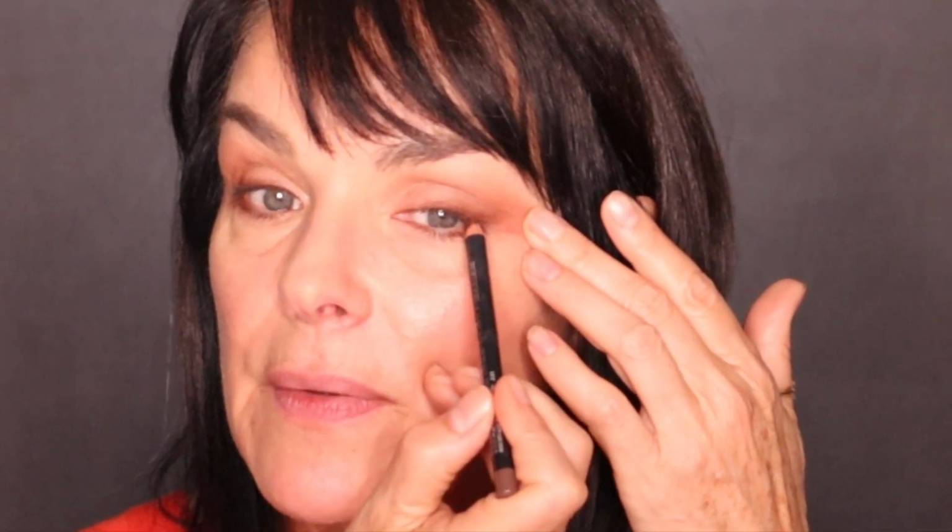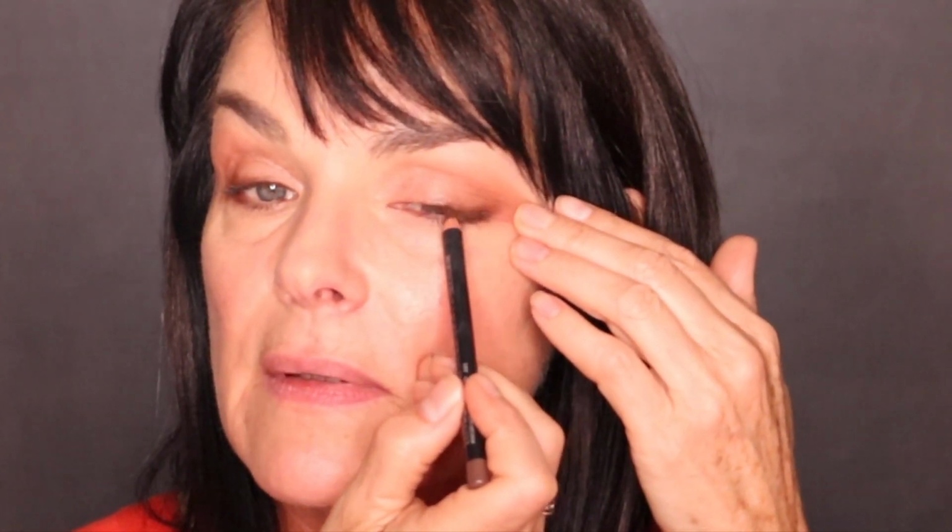Now I'm going to take this color called Costa Riche by MAC. This is more of a reddish brown because that's what we're going for. We're going for the orangey, reddy, really fall colors. So I think with my lovely tomato colored shirt, this is going to look really pretty. And I'm putting that on top to make that eye line, the line around my eye, much more dense.